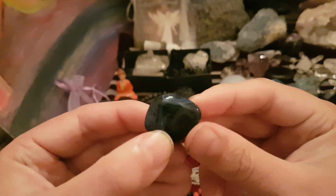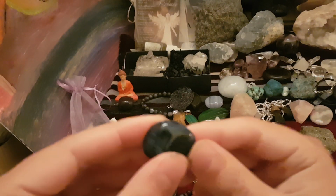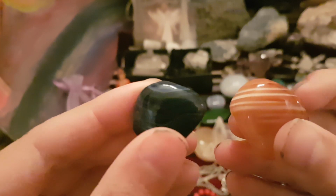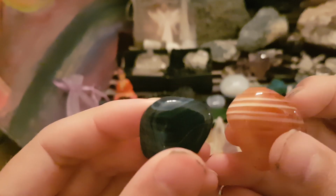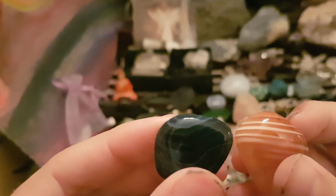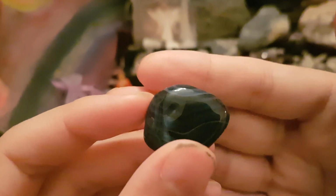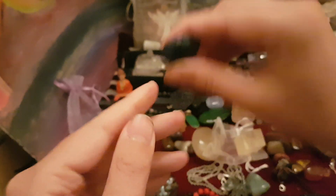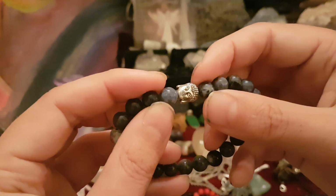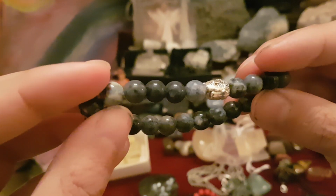This is sodalite. Actually, I've just realised, look at that. It's more like the properties of blue sardonyx, isn't it? Yes. This was a crystal that came in a bundle that was given to me. So I need to work on this a bit more and find out what the healing properties are on that. This is definitely sodalite. Sodalite is very good for anxiety, for worry, for concerns. And look, there's a little Buddha there. This is a sodalite bracelet.